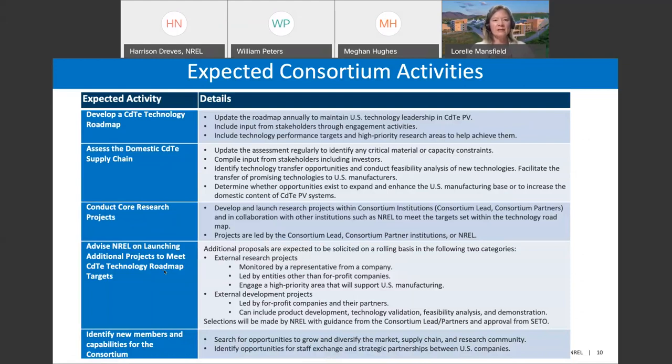The details of that include updating the roadmap annually to maintain U.S. technology leadership in CadTel PV, including input from stakeholders through engagement activities, and including technology performance targets and high priority research areas to help achieve them. The next expected activity is to assess the domestic CadTel supply chain.